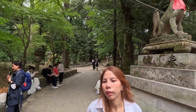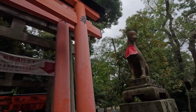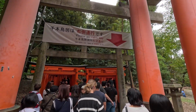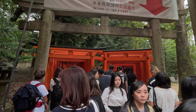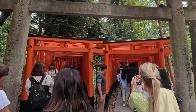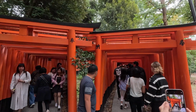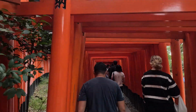You have a pathway to the left. And these cool, angry looking dog statues. Oh, and interesting, we have a split here, so we'll choose right. It looks like one side is people returning and then one side is people heading up. The higher up we go, the less crowded it should get, though.